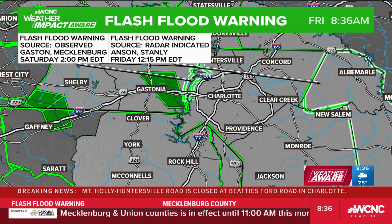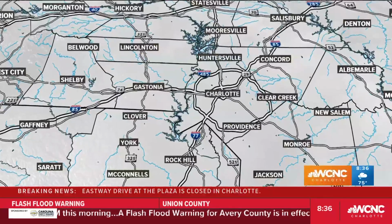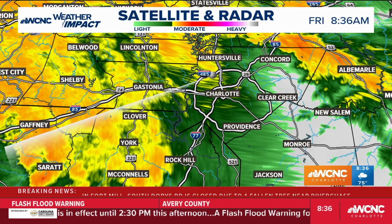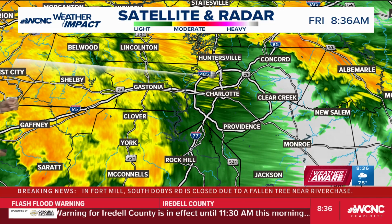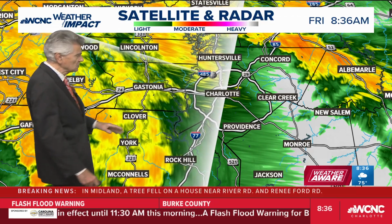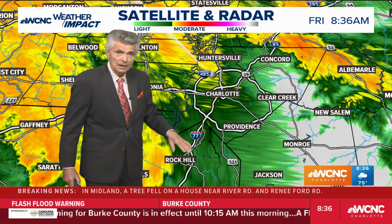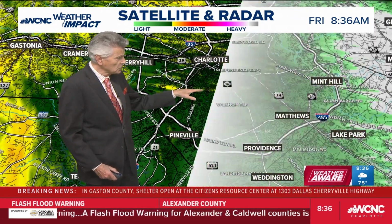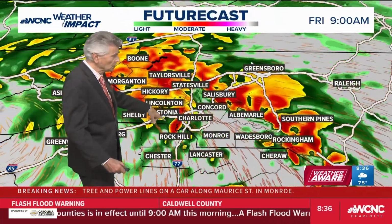We do continue to have these flash flood warnings in effect. Gaston, Mecklenburg, Anson, Stanly counties added to that because of the intense amount of rainfall. So it's continuous rain, and that is looking right now at the heaviest rain west of Interstate 77. A little bit of a break from Charlotte over to the Monroe and Jackson areas down there in South Carolina. That's some light rainfall there. As you can see across the Charlotte Metro, a break in some of the heaviest rain, but certainly more is on the way as we talk about Futurecast.